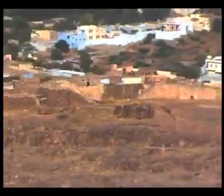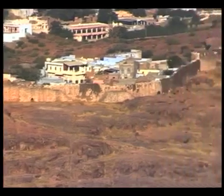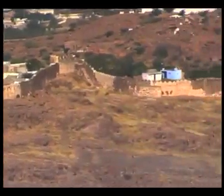From the top of the fort, you can clearly see the outer fortifications, and you can see the entire morphology of Jodhpur. It's so legible just within those fort walls. And I could imagine 300 years ago watching the enemy advance upon the fort. It would have been quite awesome.